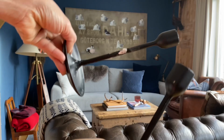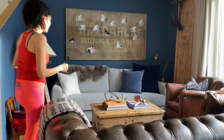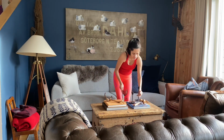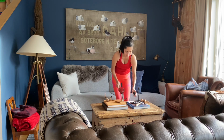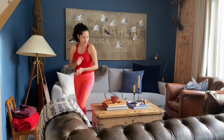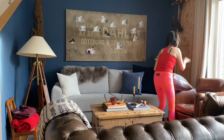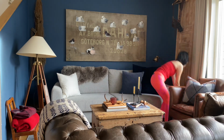And then I needed to create a little bit of height on my coffee table. It was looking a bit flat, so I used these black candle stands, which are really inexpensive from IKEA, and I was able to create a little bit of height, which also gave it a lot of visual interest and allowed me to create some amber lighting in my sitting room, considering we are still in winter here in Sweden.